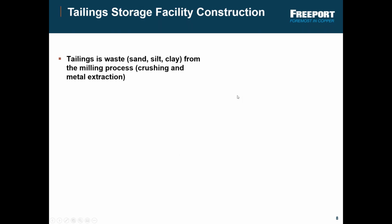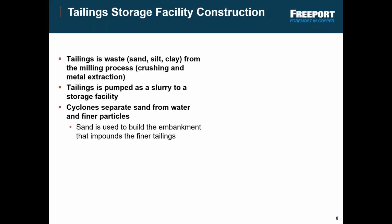I want to talk about tailings storage facility construction briefly to get on the same page. Tailings is waste, sand, silt, clay from the milling process, crushing, and metal extraction. Tailings is pumped as a slurry to a storage facility. Cyclones separate sand from water and finer particles. Sand is used to build the embankment that impounds the finer tailings.